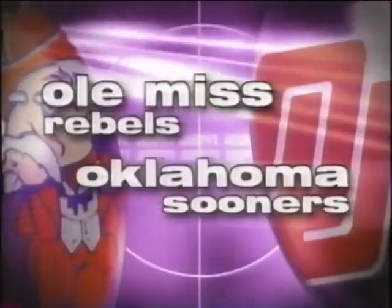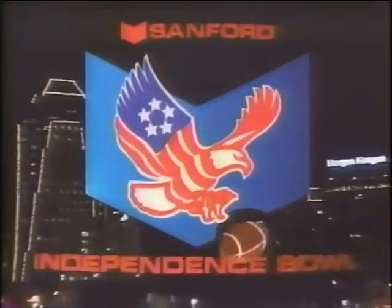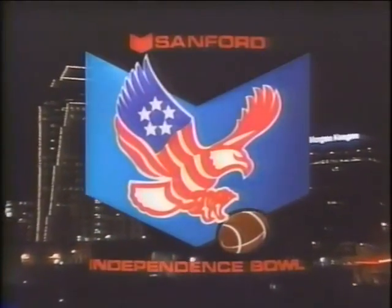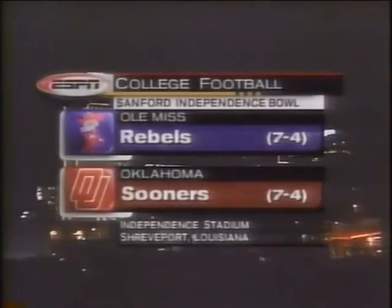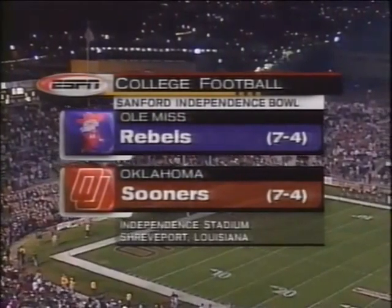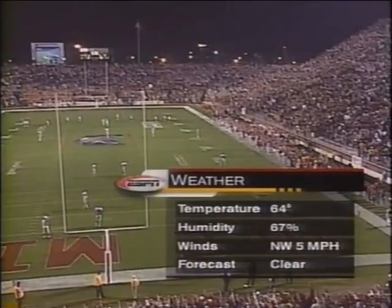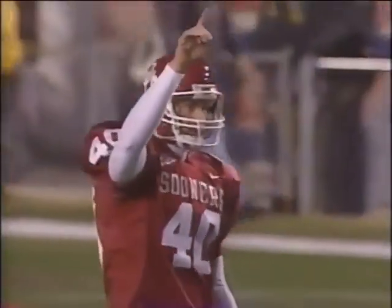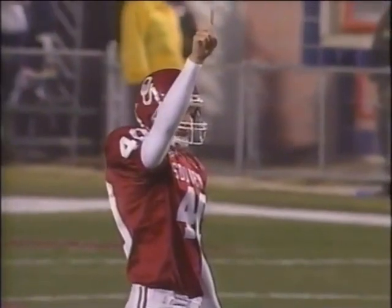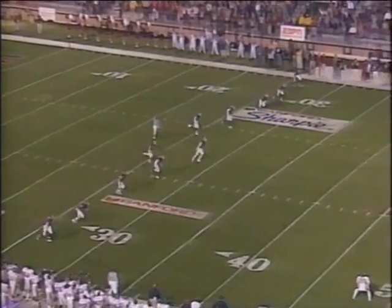One last game this century. Ole Miss, Oklahoma. It is almost important. Ole Miss, Oklahoma, the Samford Independence Bowl. We have an outstanding night for the final college football game of this century. A sold-out Independence Stadium. Tim Duncan will kick it off for the Sooners.